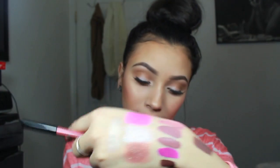So this one is in the shade Creme de la Creme. And they're retractable lip liners, you guys. I'm wearing this one today. And one thing about them that a lot of my clients do not recognize is that at the bottom has like this little sharpener. So you can always get that point even though it's retractable. So I thought that was really cute.